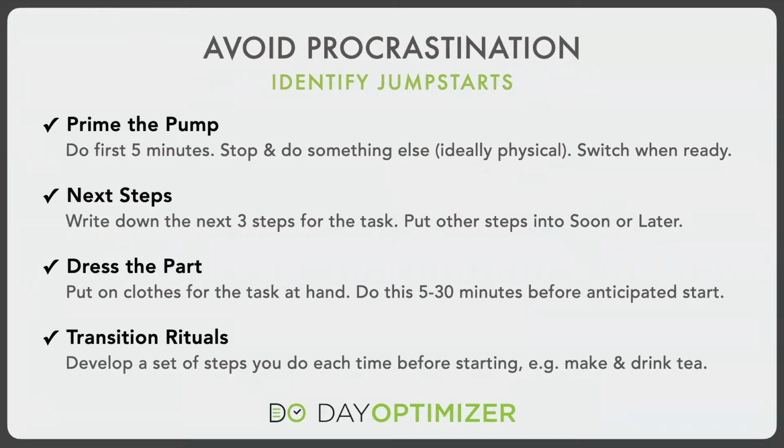Today, I use that a lot for exercise. I'll put on my exercise clothes while I'm working. I'll take a break in the middle of working, take a couple of minutes to put on my exercise clothes, go back and work, but that just puts me in the mindset to then go out for my run or go out for my walk half an hour later. So I like to do that around 5 to 30 minutes before the anticipated start. That helps me avoid procrastinating on my exercise, which I am more likely to do if I don't do that.